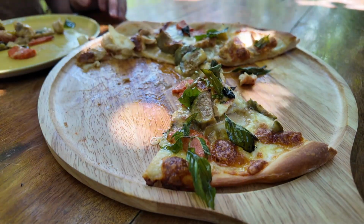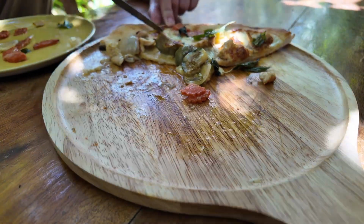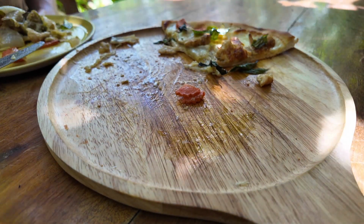All right, first bite. Green curry pizza. Mmm. Got some beef. It smells exactly like Thai green curry. The green curry pizza was a 10 out of 10. It was so good. Everything was so good. Got so hydrated.